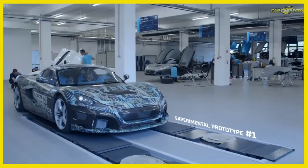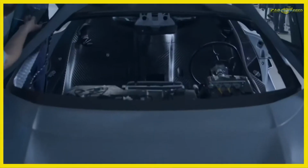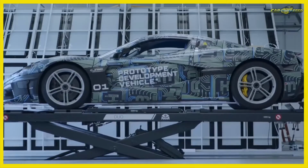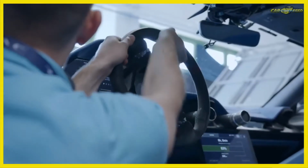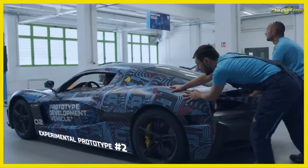But nonetheless, Rimac is a hypercar company from Croatia, and they're actually working on this Rimac 2, their hypercar. It's going into production next year, so they're taking a couple of their prototypes and putting it to the test and seeing how it goes.